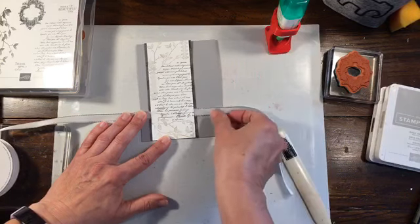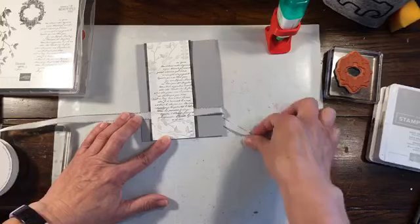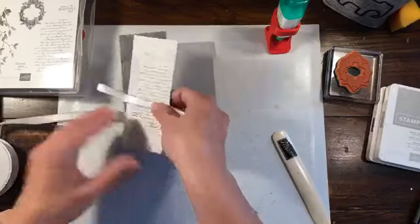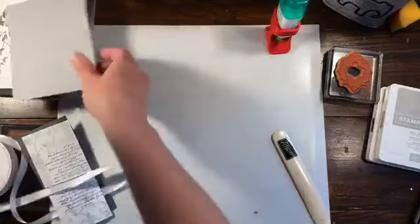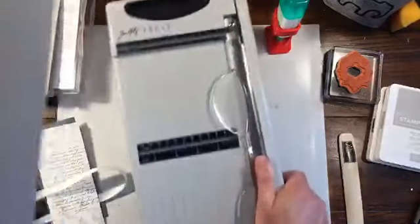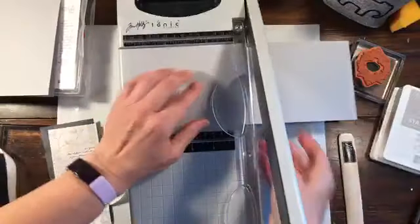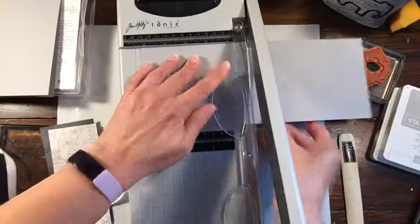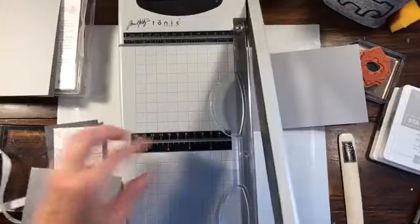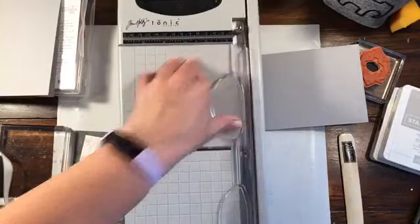So if you did this, obviously you would want something to wrap it with. So maybe, let's try that before. So we're going to just take one more little detour here. You trim this down. Because you know, goes to show you, once again, I can't leave well enough alone. So we'll trim this to 5 1/4 by 4.